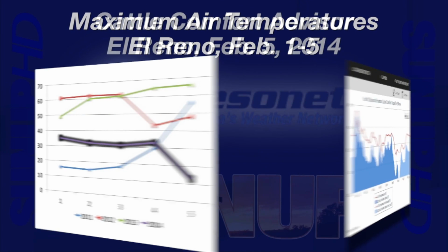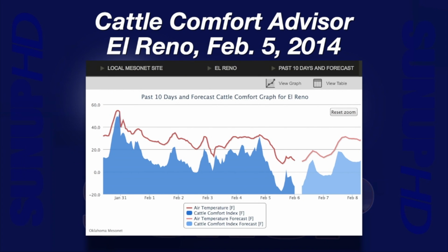This entrenched cold is putting added stress on Oklahoma's cattle. A graph from El Reno shows the cold starting up as we entered February. The Cattle Comfort Index, the solid blue, bounces between 0 and 20 degrees through the 5th and then drops dramatically down close to minus 20, coming up only close to 0 on Wednesday. To see how much stress this cold is adding to cattle near you, check the Cattle Comfort graph for your location.